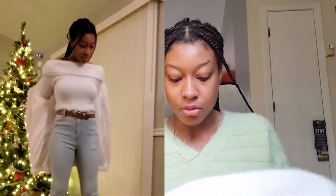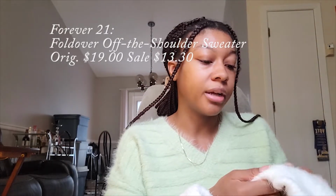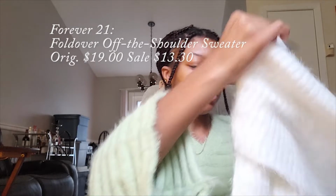So I kind of like that this was off the shoulder for those days where it's cold, but not too cold to where you can't have off the shoulder a little bit. Then you just put a little jacket on top when you're outside. But once you get inside, this might be a little too hot. So I thought this was really cute. I'm actually getting another one of these in a different color. There's three colors and I want all three, but I don't have all three yet, though I have another color coming in soon. This is a size small from Forever 21 and I'll insert the price of it somewhere on the screen.